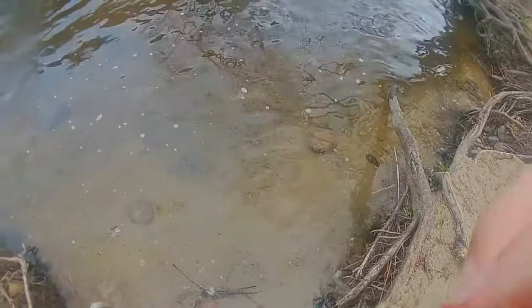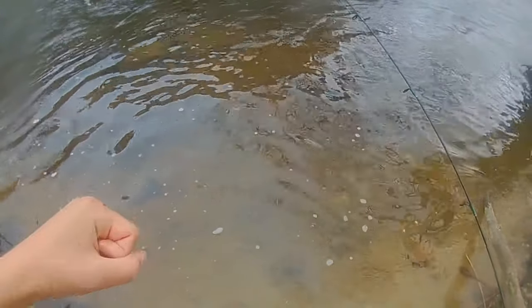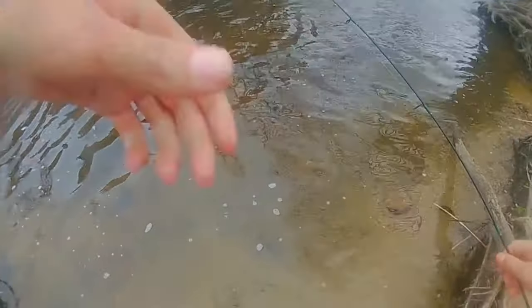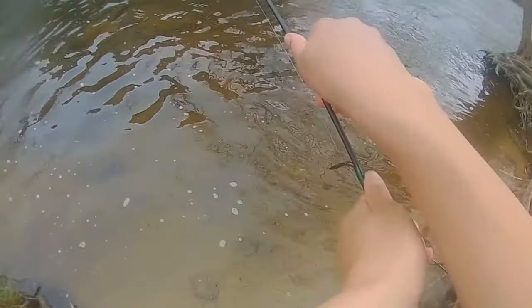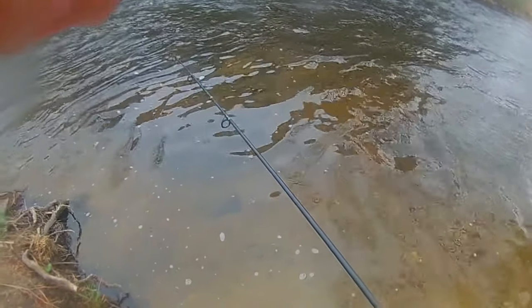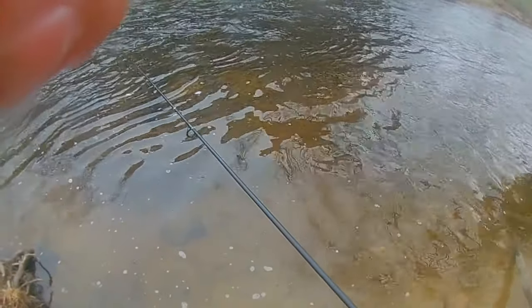Oh, there he goes. Dang it. All right. Okay, he's right there. There he goes. Okay, he's lively. There we go. That is awesome, guys. 4 trout in a day. Wow. Man, he hit that thing so hard, and then he skyrocketed. I'm hoping this thing caught that, but if not, holy smokes, what a great day, guys.